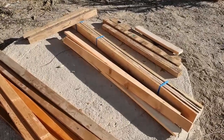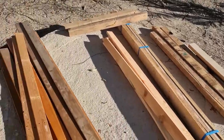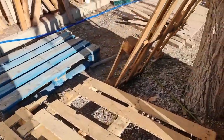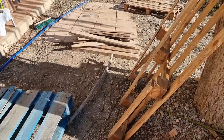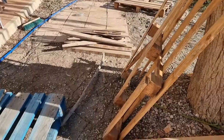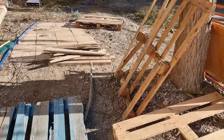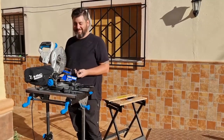Well, this is how far I've got in the wood so far. I've denailed and taken apart those. There are still four pallets that do need doing, and then there's some more wood just there piled up that I've taken apart and denailed as well. But we're going to get on to the next job, I think, because I don't think my muscles can take much more for today. So Steve's just setting up to get going with our next job.